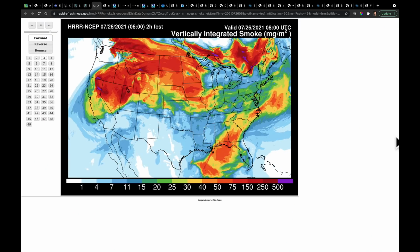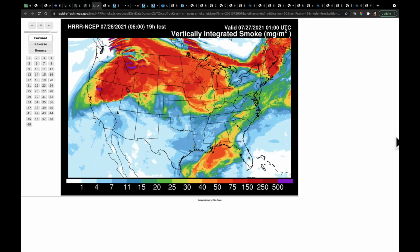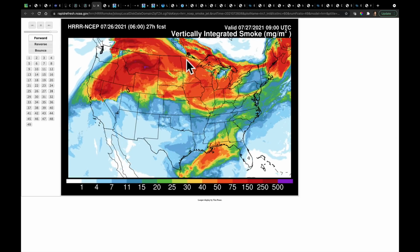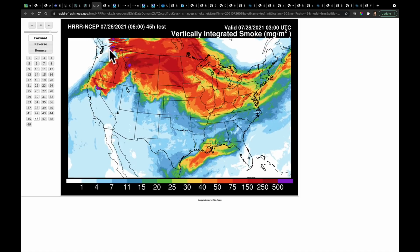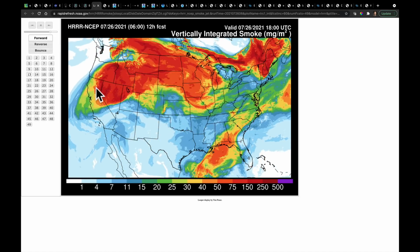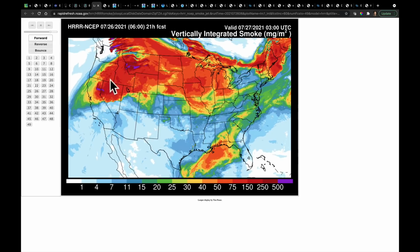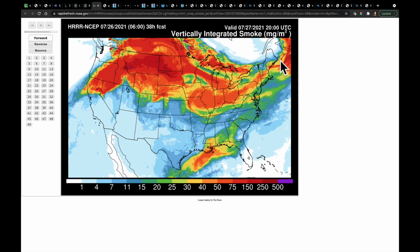From there, let's go take a look at what that smoke is going to do. So this is our latest vertically integrated smoke forecast through the next 48 hours. And those fires, again, in parts of Idaho, Montana, Washington State, getting up into British Columbia. Look at the smoke spreading. And that's not to take anything away from the big fires that are in Northern California as well. So we're continuing to see this smoke move all the way here out into the open Atlantic as well.